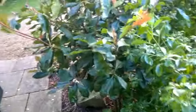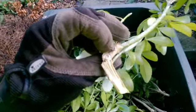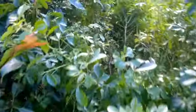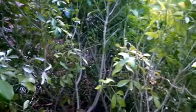Found my first wind damage of the day, and this is on their choisya. It's obviously caught the weight of the wind and bent over and snapped, and as you can see it's now got a big gap in the middle, but that will fill out eventually. Hopefully the frost won't get it now. I've had to cut it off to where it's snapped off, but the rest seems okay, so that's protected from the frost, and then we can give that a prune later in the spring.